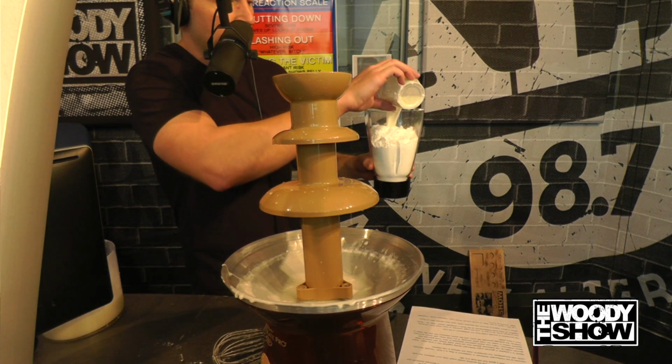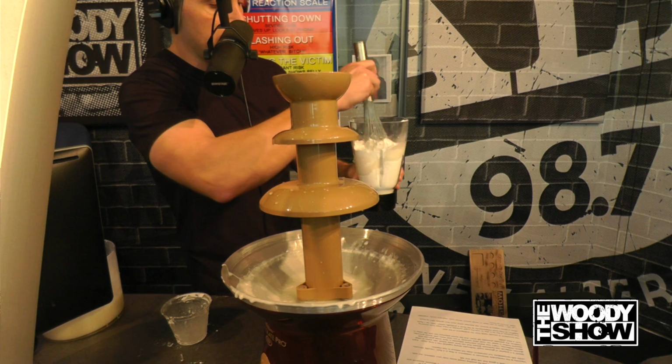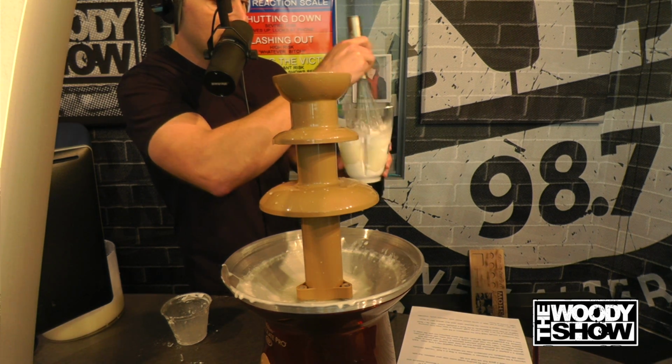So you just get a big container and add all those ingredients, mix it up, right? Again, it's just powdered sugar, 4 parts, to 1 part whole milk. I'm pouring it right in here into this little example vessel.